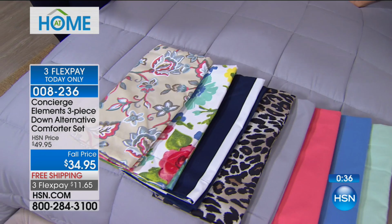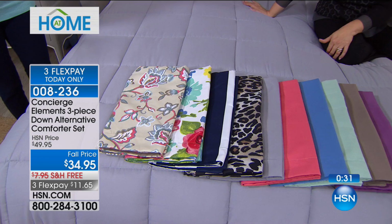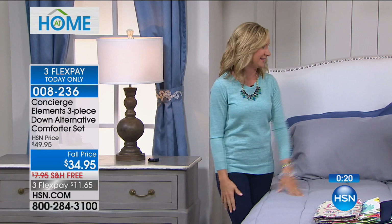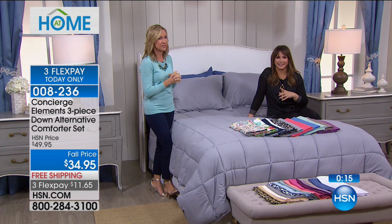What else I love these for? You know how when you go in a hotel and they have that beautiful comforter, down or down alternative, folded at the end of the bed, like a big puffy layer? That's what you do. You have a soft blanket on your bed. We have a great cotton blanket coming up. And then you just fold one of these at the end for that big puffy layer that you take a nap under. So versatile.